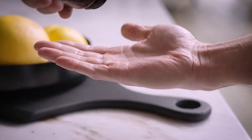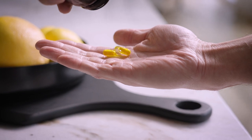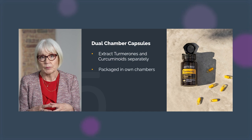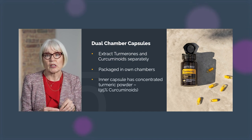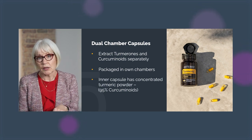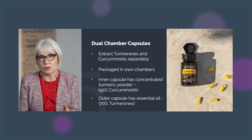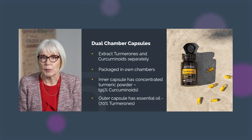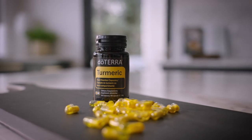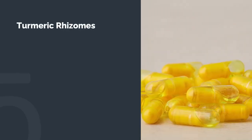So doTERRA has solved this problem in a marvellous way with these dual chamber capsules. Basically, they extract the curcuminoids and the turmerones separately, and then they package them both in their own individual chambers within the capsule. The inner capsule contains the concentrated turmeric powder with a 95% concentration of curcuminoids, and the outer capsule has the beautiful turmeric essential oil steam distilled to provide about 70% concentration of turmerones. This powerful combination now allows us to access the complete beauty of the turmeric rhizome's powerful chemistry.